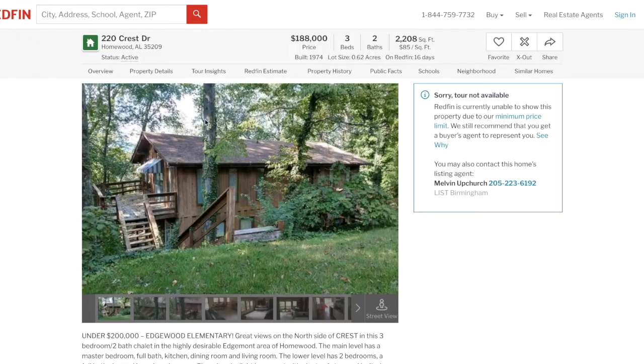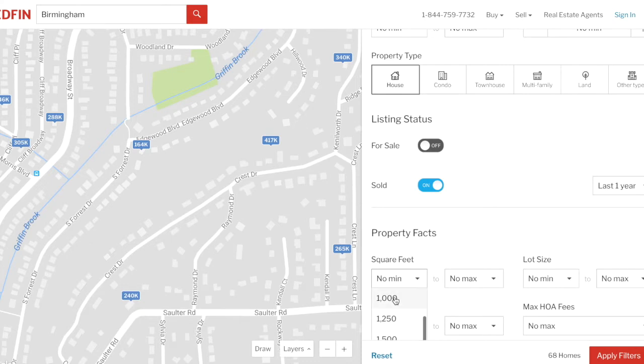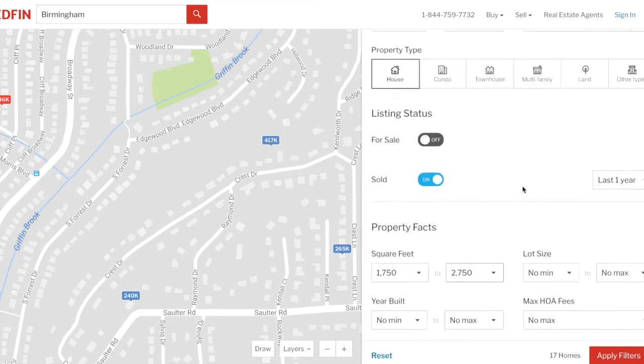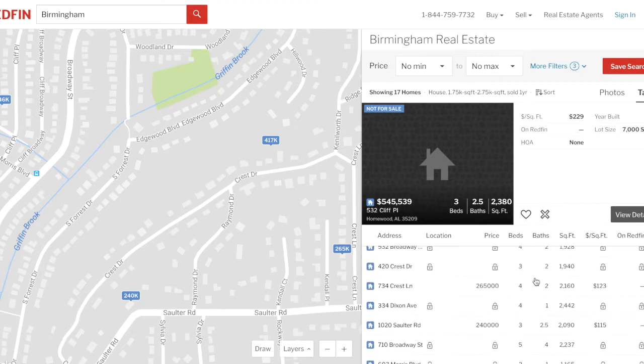Then let's see, we are 2,200 square feet. So I'm going to do a square footage range, maybe 1750 to 25, probably 27, just to give me a good range. That got rid of a lot of stuff. Let's see how many that gives me. If I click apply filters, 17 homes. They're not all showing here on our map, but it's giving me 17 homes. And here's a list of all of those homes.